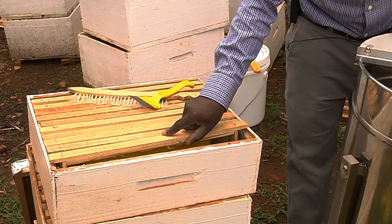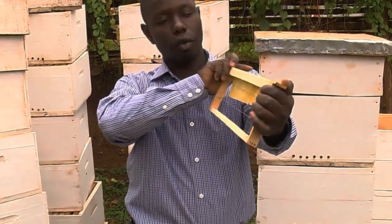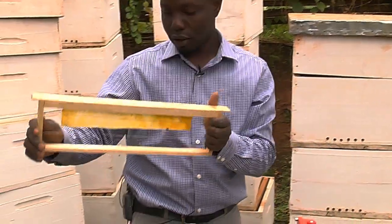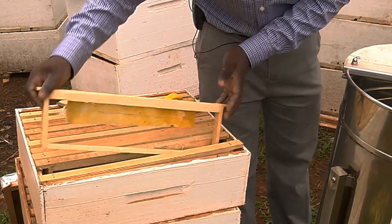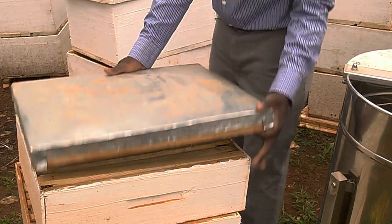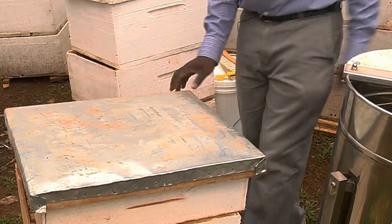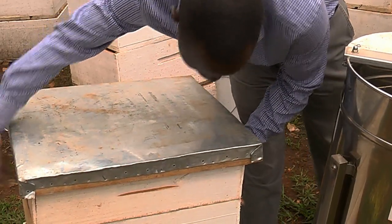Fix back, and then check the last frame. Make sure that all the sides are empty, but the comb remains intact. And then after that, cover, and take back the deep super to the field, to the apiary. So our honey is ready, as you can see. This is now processed and well-refined honey.